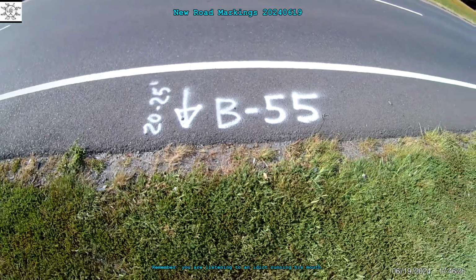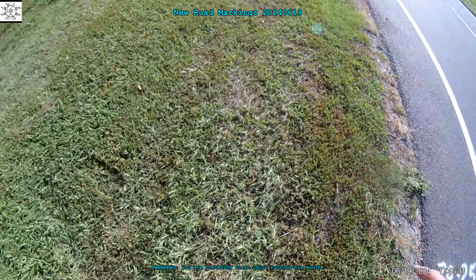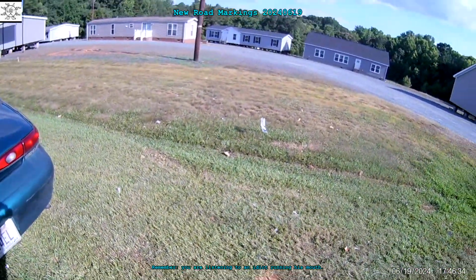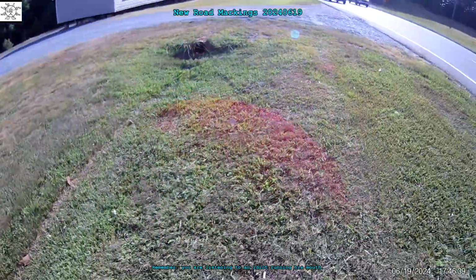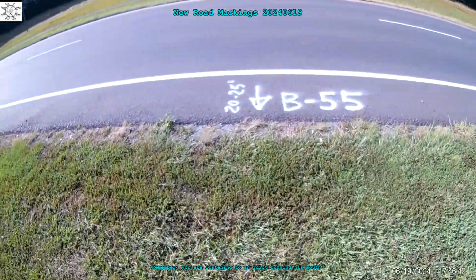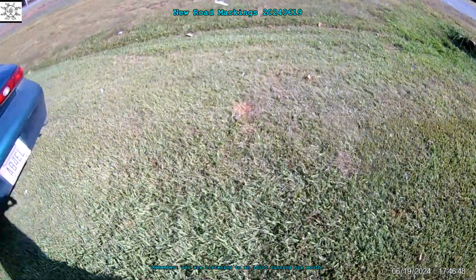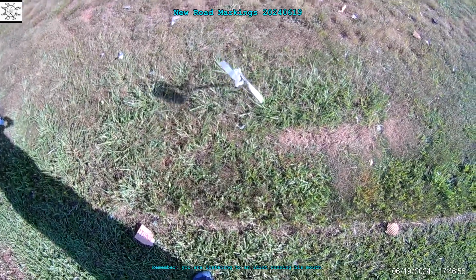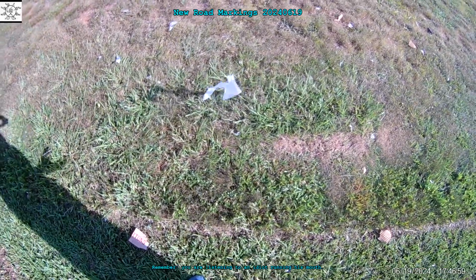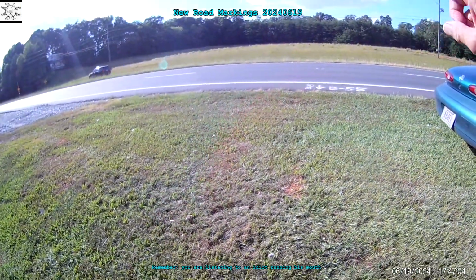Oh, wait a minute. Why would they want to have a marker saying 20 to 25? Oh, I got it. Now I understand. Wait a minute, let me pace it off. One, 2, 3, 4, 5, 6, 7. If you assume my stride is about 3 feet, 7 times 3 is 21, and they marked it 20 to 25 feet.